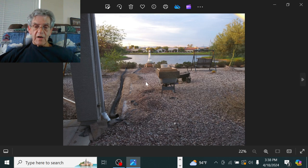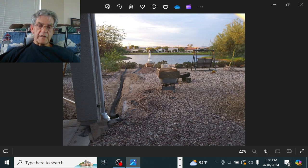There's my lighthouse. Again, long, long time ago. This is me putting in from the gutters another line going out to the... I did that 4 times on 2 houses. I put in flexible 3-inch tubing from the gutter spout to the golf course. This right here is my sifter.